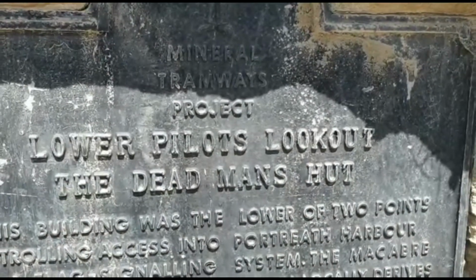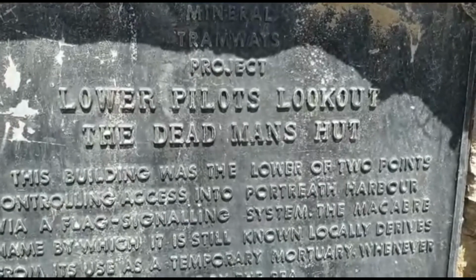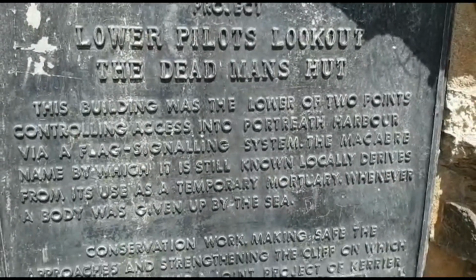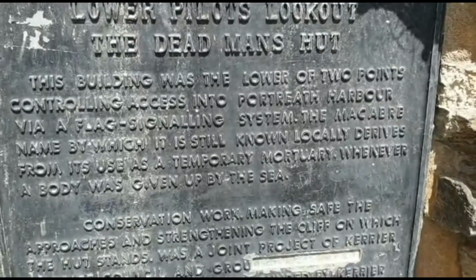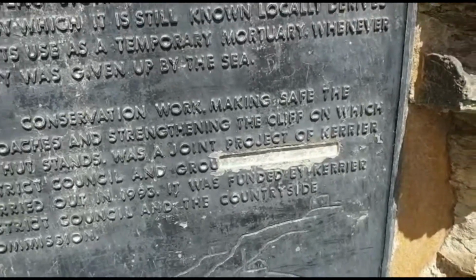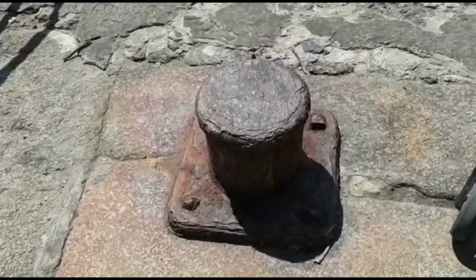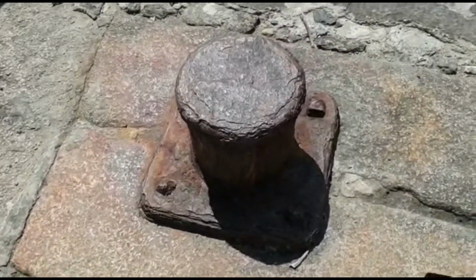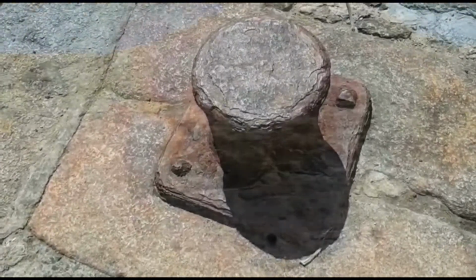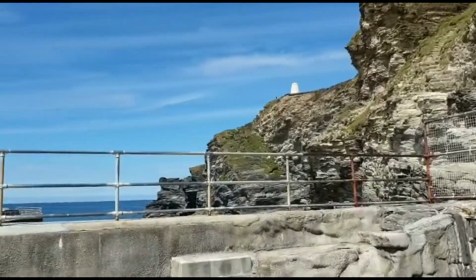The lower pilot's lookout. The dead man's hut. Whoa, you're missing some words there. We can make it out. Time and tide spared nothing for this bollard. Rust in peace, my friend. Wow, AJ and I have just rounded the corner and this is the view.